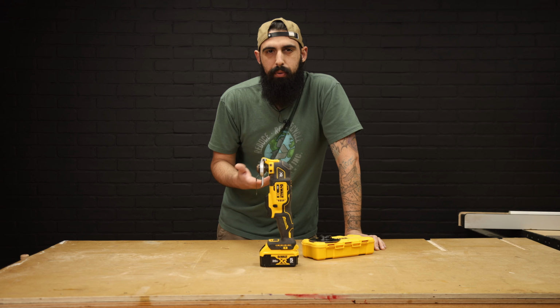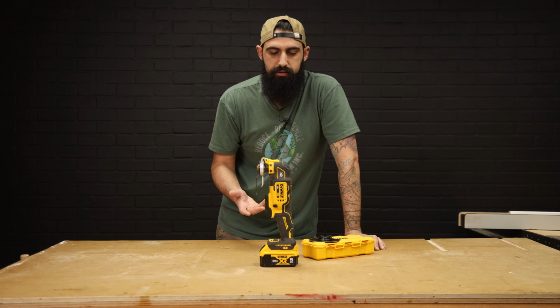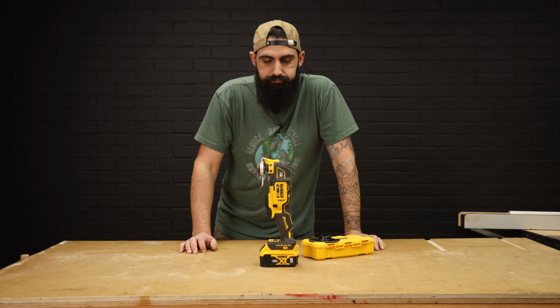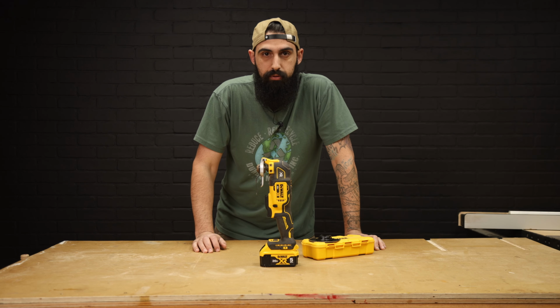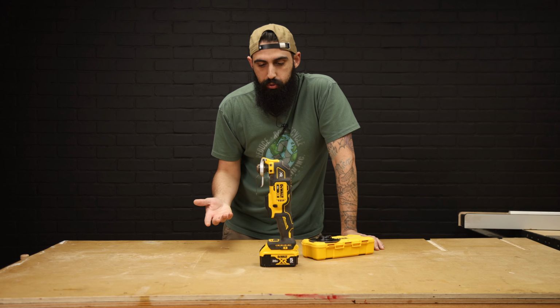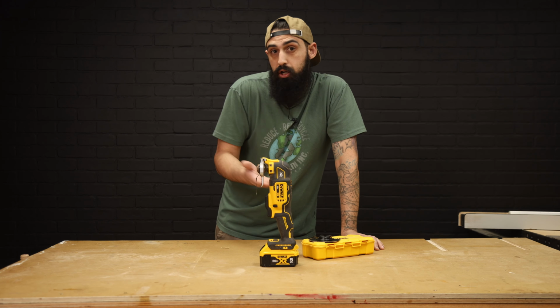Have you ever bought a tool and you were so impressed by the way it worked that you just went around everywhere trying to find something to do with it? That's what it was like when I bought this thing. This tool is just so versatile. I mean, you can flush trim with it. You can plunge cut with it.